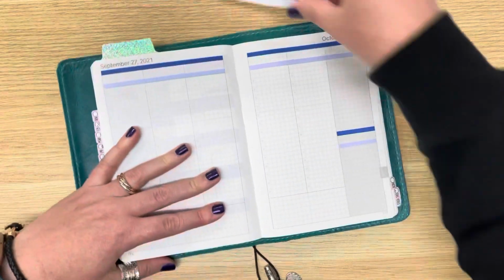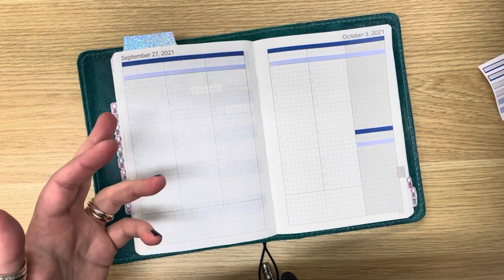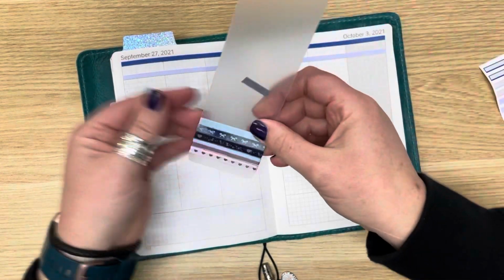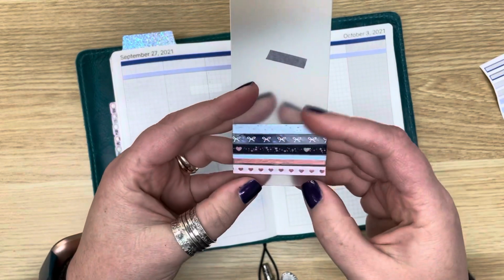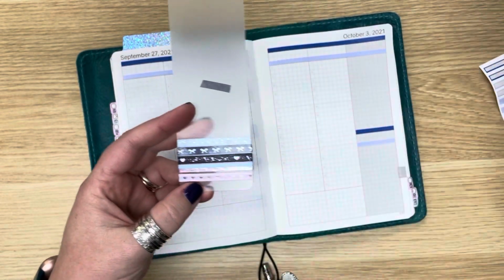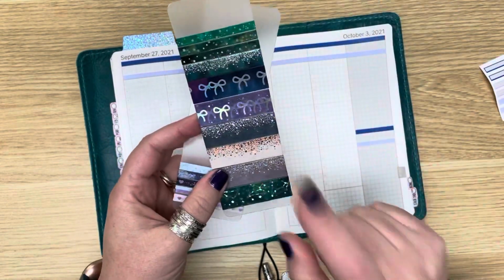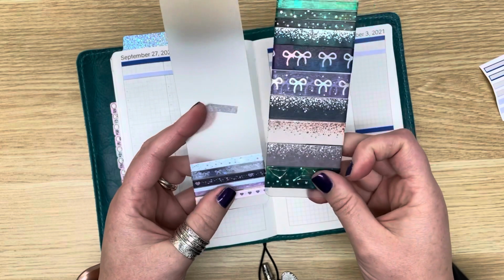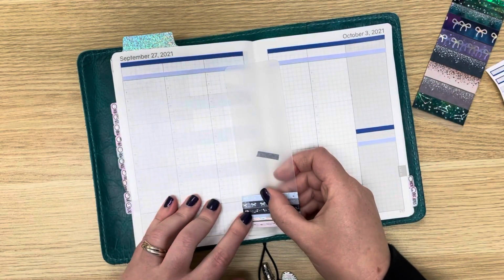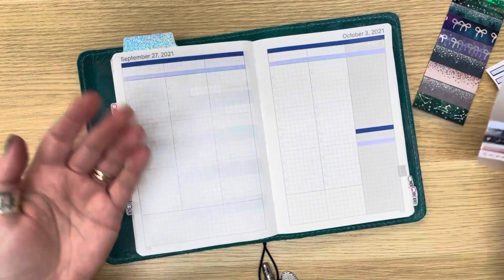You could honestly use washi for this as well. You know, there are some really skinny washis. Do I have some here? Like these ones, which I think are from Simply Gilded. I purchased these from a seller on Etsy. I'll see if I can find a link to them as well. And yeah, these actually, they're just slightly wider than the grid spacing, but it would work the same.